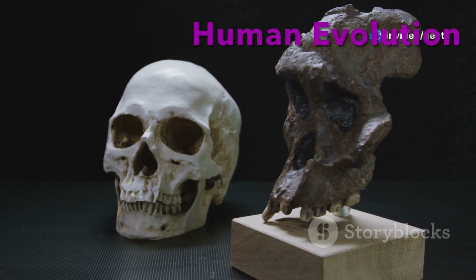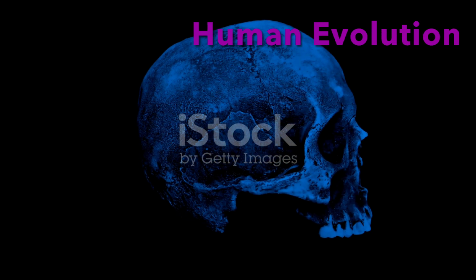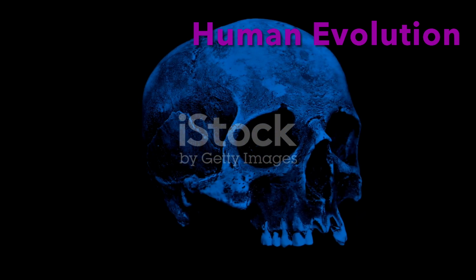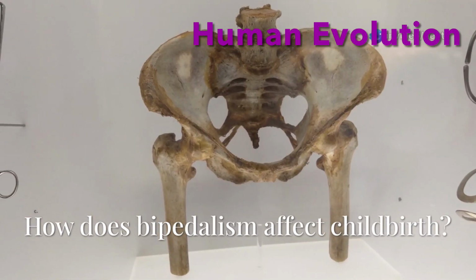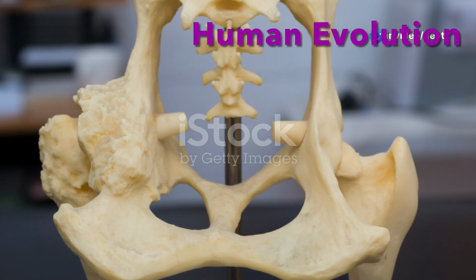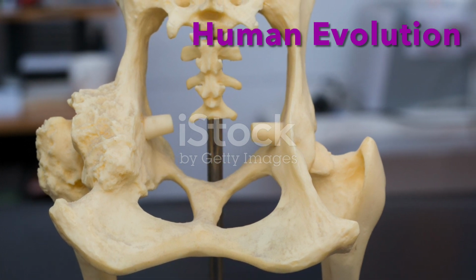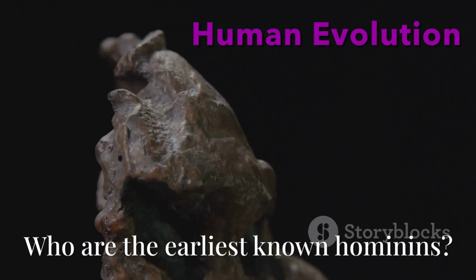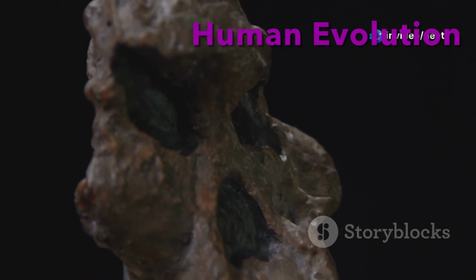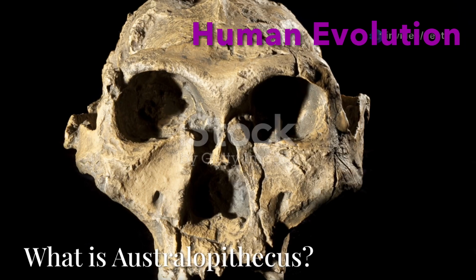What skeletal features indicate bipedalism? Key features include a foramen magnum positioned under the skull, an S-shaped spine, a broad pelvis, and angled femurs. So how does bipedalism affect childbirth? Well, the narrow human pelvis complicates childbirth, which led to altricial newborns and more social support. And who are the earliest known hominins? Sahelanthropus tchadensis, Orrorin tugenensis, and Ardipithecus ramidus.